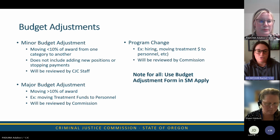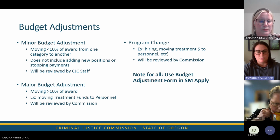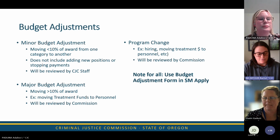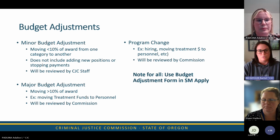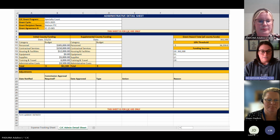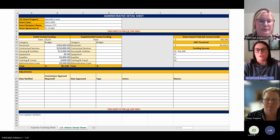Okay, so those two, the major budget adjustment and the program change, are two things that will need to be reviewed by the commission. Also, it will allow us to get an idea of if there is a new position hired halfway through the biennium, we are aware of it. Okay, and so we can flag that on our end. And Adeline, correct me if I'm wrong, but that admin sheet is where you will see that with the notes. You'll be able to track our notes in terms of commission approval required, date approved, all of that. You'll be able to see that as those requests are made.